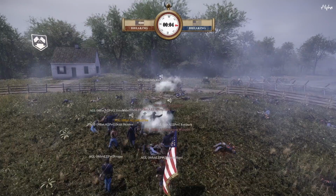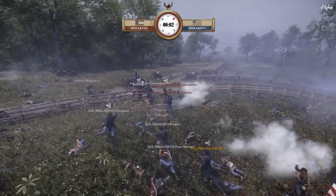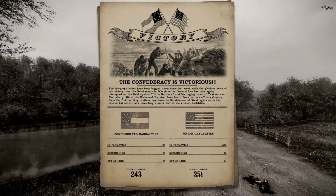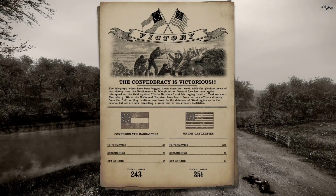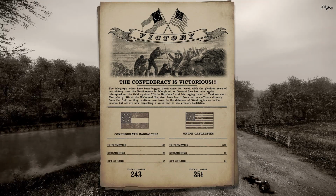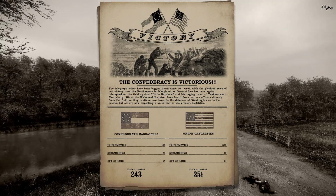Tim brought in the rest of the men at the end of the battle. 3 seconds left. He knew he had to. Here comes the artillery guy with the swords, but it's over. It's a Confederate victory. Wow, look at those casualties, dude. But look, the outer lines are still so low. Wow, incredible. Great job once again.